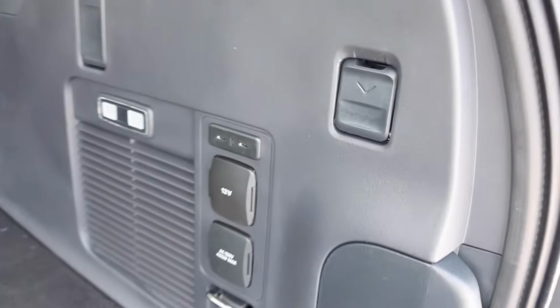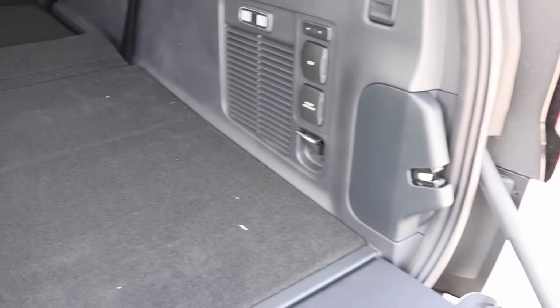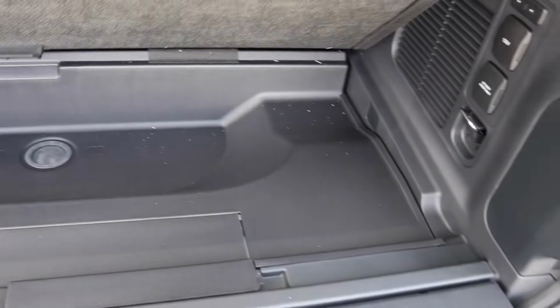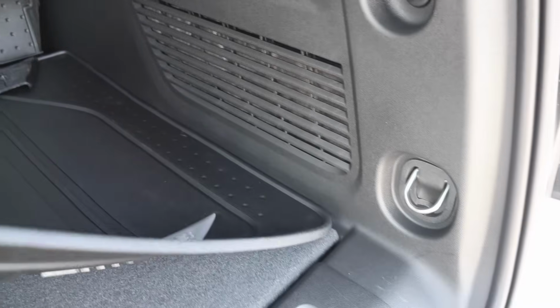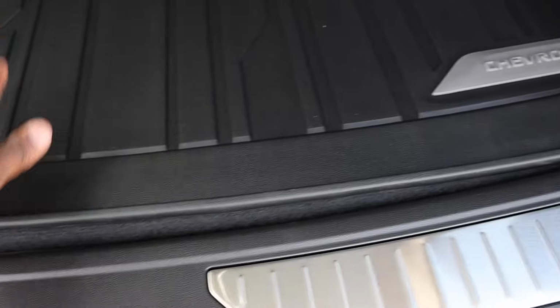They also give you two Type-C USBs, a 12 volt, 120 volt. You can make up a tray back here, and that's simply because you do have this tailgate design. Lastly, below that third row seat, great storage there. On the Suburban, they only give you that 120 volt power plug. That's it. However, they do give you some storage below. I would say they're about comparable, although the Suburban might be a little bit more up front here.